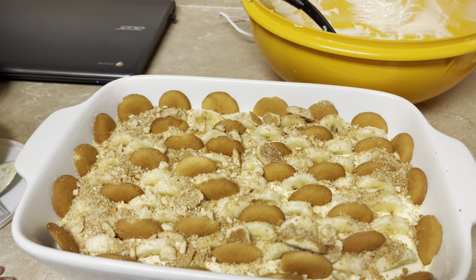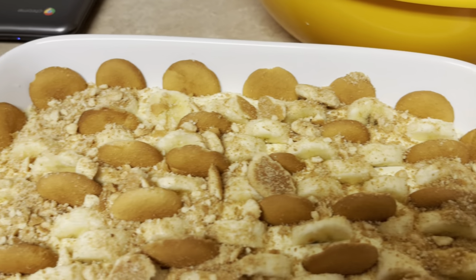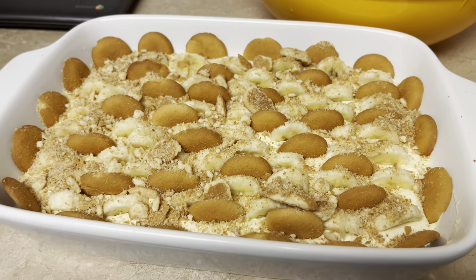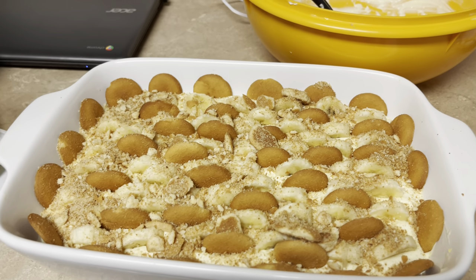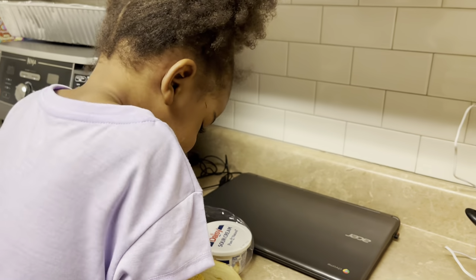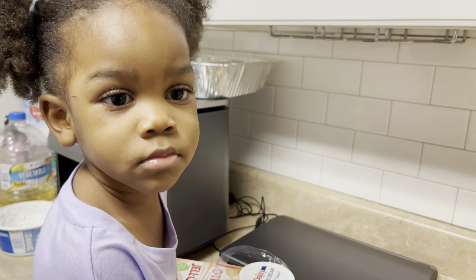All right, you guys, today I made a banana pudding for dessert. That looks pretty good. I like a lot of cookies, and bananas are all up in between there. I'm gonna set it in the fridge to cool a little bit, and then it's gonna be time to chop down, ain't it? Yummy.